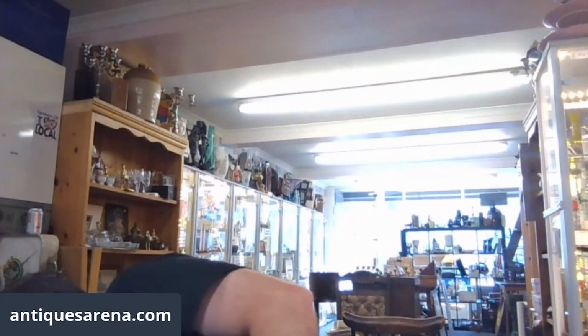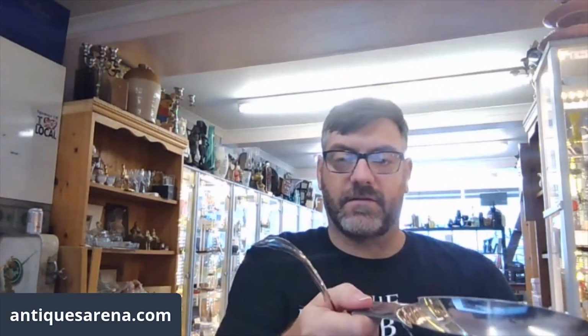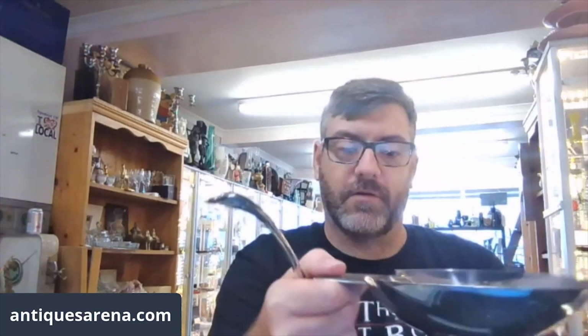This piece comes in this original box. It is by Christofle, which is a French silversmiths. I think it's a silversmiths. So they do silver and silver plate. I've had quite a few pieces of Christofle over the years. And what we have here is a sauce boat, very modern looking sauce boat, and spoon. But the spoon has a swan handle. Look at that bird head on the back of that. And I love this sort of handle on the sauce boat.